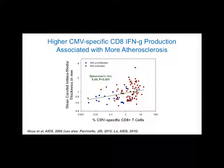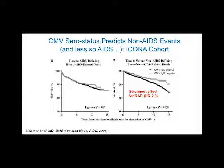And then multiple studies have shown association between CMV-specific immune response and markers of cardiovascular disease, like, for example, carotid intima media thickness. This means how thick the carotid arteries are. And you can see there is a positive association between CMV-specific CD8 T cells and thickness of the carotids. And these are all data from Priscilla Shu, who is working with me on one of the clinical trials.